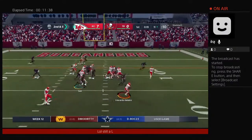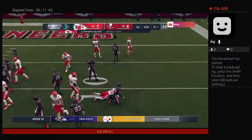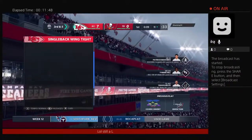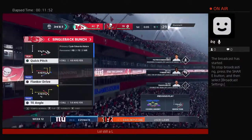On 2nd down, a run with Edwards-Helaire. Trying to bounce it outside, but he's only able to get it back to the line of scrimmage. No gain on the play there, and now it'll be 3rd down.